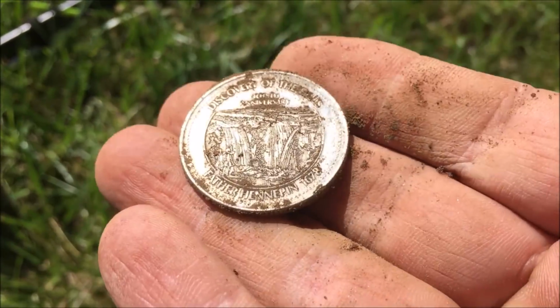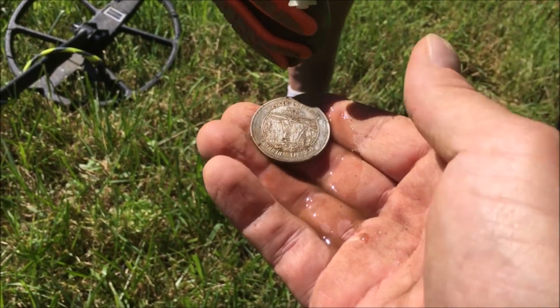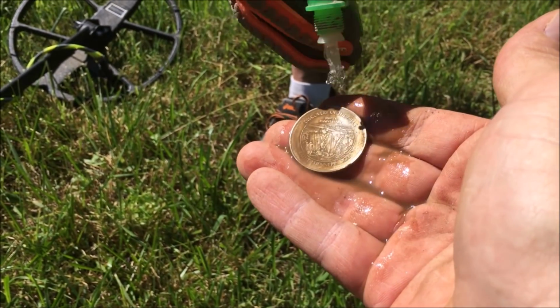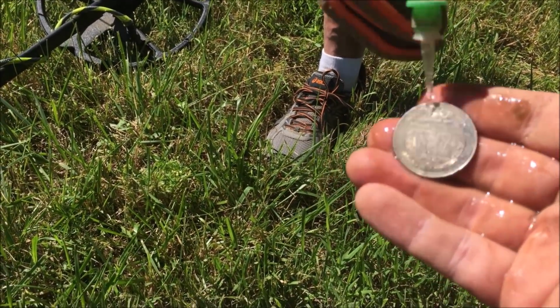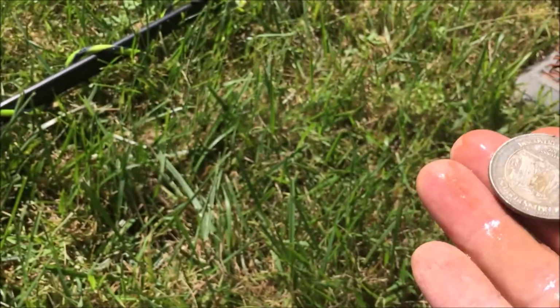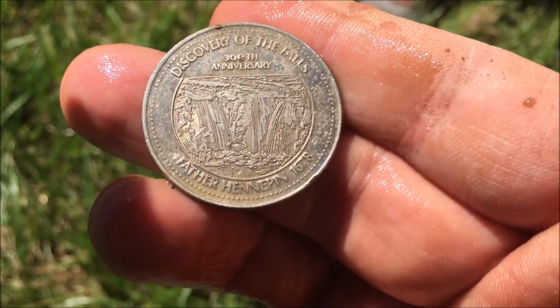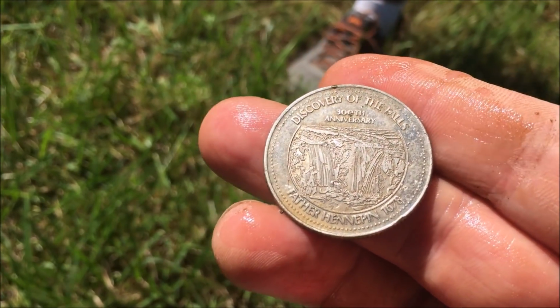Do you have water on you, Doug? Of course. Water in a squirty squirt bottle. Oh, wow. Still looks silver, don't it? It does look silver. How's it feel? Heavy like silver? It's very heavy. Boy, I bet you that came up screaming. It was really loud. Yeah, it was like in the high 80s.